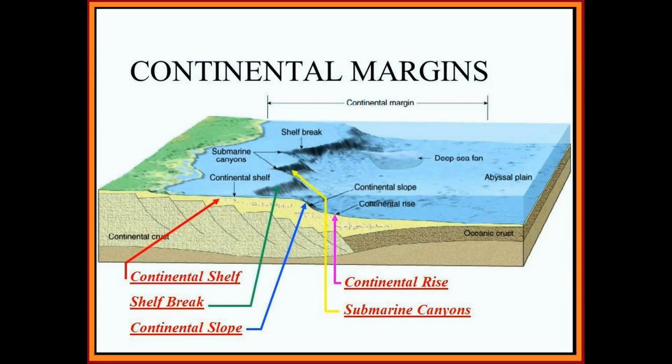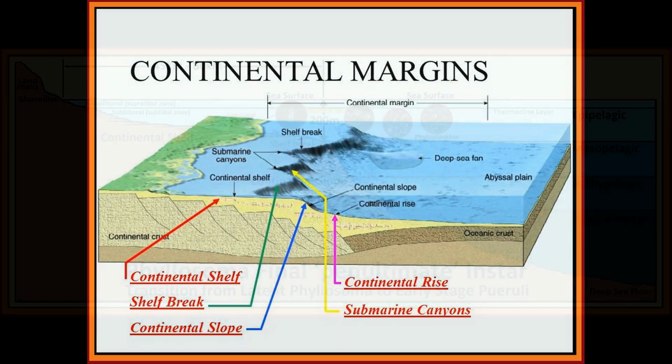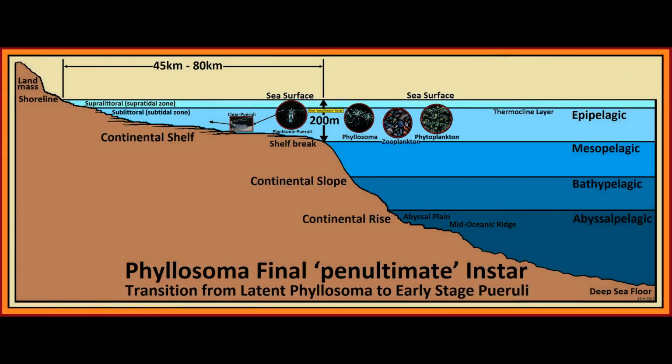The shelf break is the crest of the continental slope. This is where the depth and degree of slope is important. If the slope is gradual, so will be the increase of pressure. The steeper the slope, the greater and more intense the increase of water pressure as the phyllosoma pass over the shelf break.